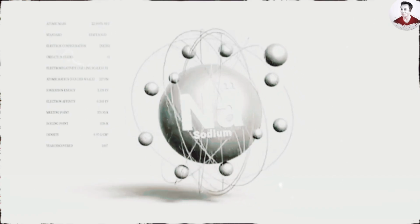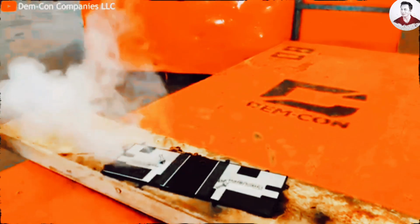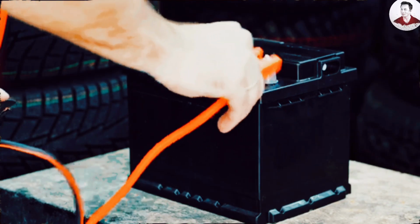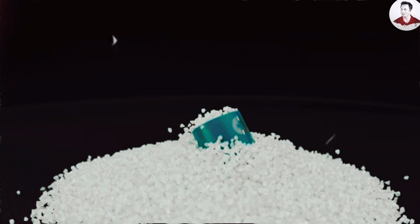Other manufacturers are jumping in too. Ferrosis Energy has introduced sodium-ion packs for small city EVs. Meanwhile, Peak Energy raised $55 million to scale batteries capable of 15,000 cycles, nearly doubling the life of standard lithium-ion counterparts.